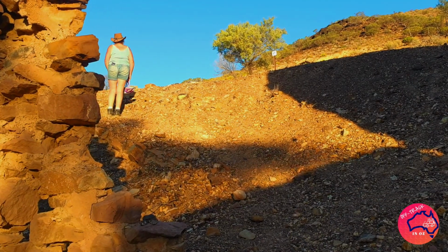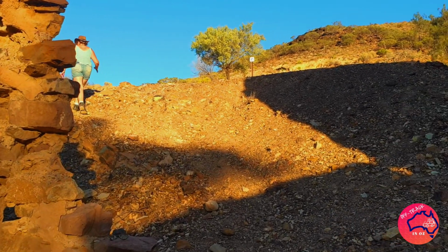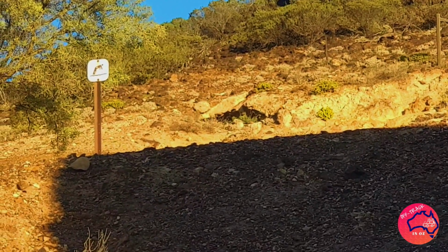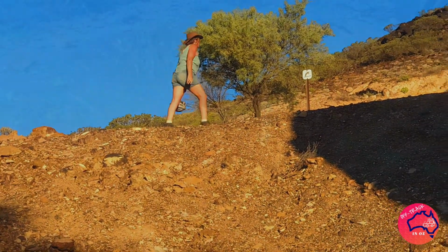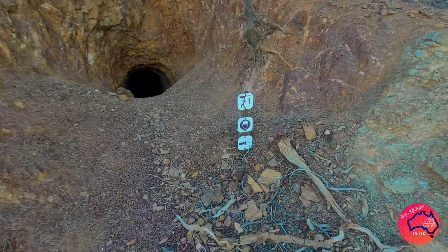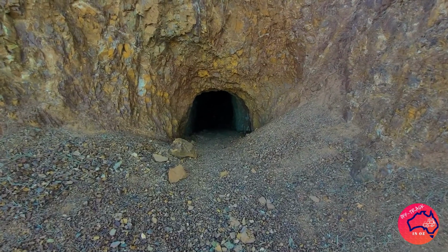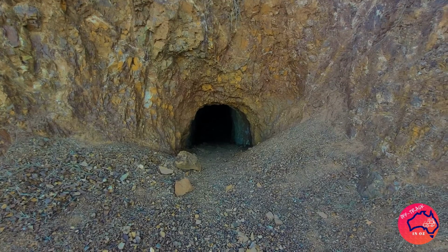Trying to find our way to this horizontal shaft, and we believe it is way up the top here, that opening up there. So we're going to go up and check it out and see what we can find. Wow, talk about hunt for the elusive shaft. Okay, we found it. Yes, we did bring a hard hat and a torch. Oh, there we go. Found it. Can't believe how elusive that was.